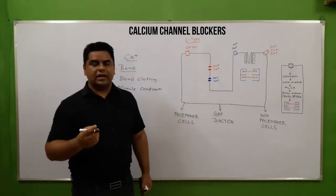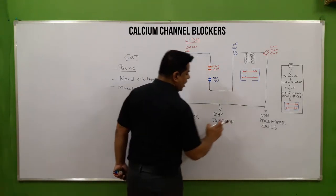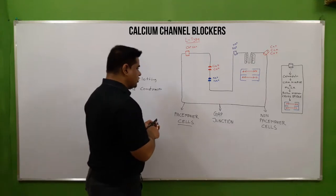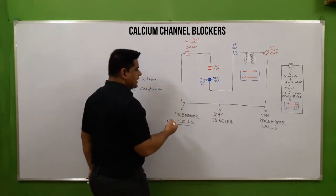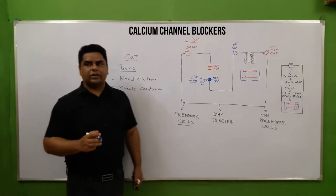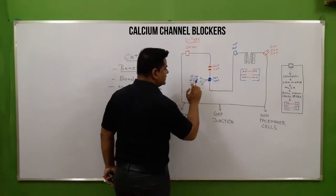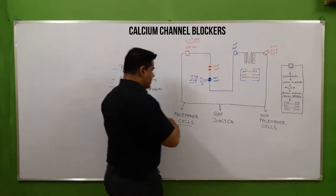Before that, we have to understand the basic physiology of the pacemaker cells and non-pacemaker cells in the heart, how they actually work. So there are channels on the pacemaker cells known as funny sodium channels. Whenever there is an action potential, sodium ions influx occurs. Sodium ions flow inside the pacemaker cells and make them more electropositive, or less electronegative. As the cell environment becomes more and more positive, the voltage sensitive calcium channels are stimulated, which leads to influx of calcium.